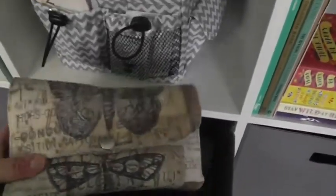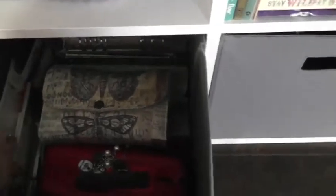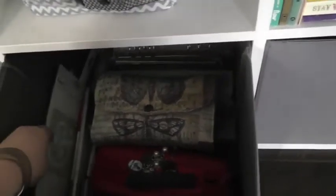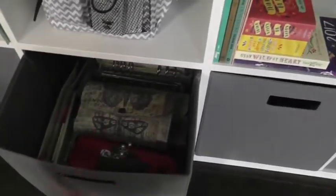This is kind of the heart of my planner stuff. So I have extra inserts. I've done a video on my setup for this before. It has all of my ephemera in it. This is just another tote with planner goodies in it, and then some extra sticky notes and notepad and just various other things. All of my planner stuff is basically in there, with the exception of what's in my card catalog.